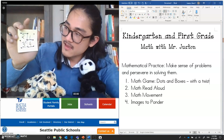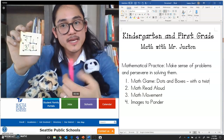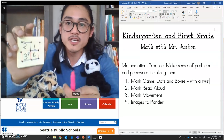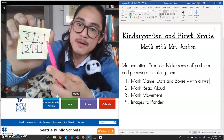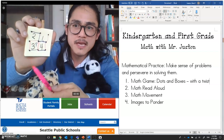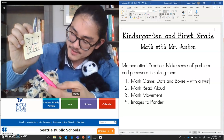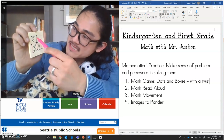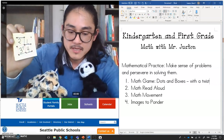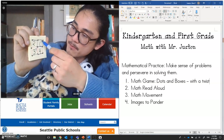There. And then Cheetah's going to... Oh. So if Cheetah is trying to get as many points as possible, he's going to make sense of the problem and persevere in solving it. He has 2 places to close a box, here or here. Should he close it on the 1 or the 2 to get more points? Good choice. That's definitely the better choice, because now you can have more points. So Cheetah has 4 points and 2 points. Panda, don't worry, kid. You got that 1 point.